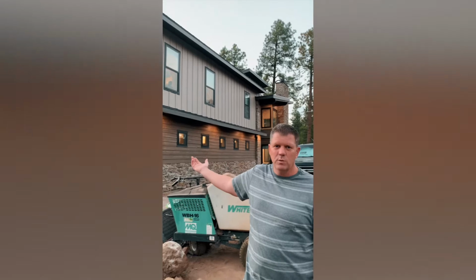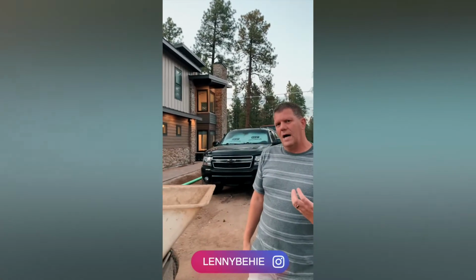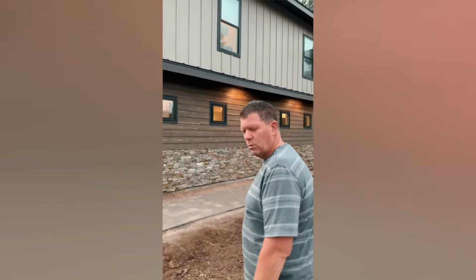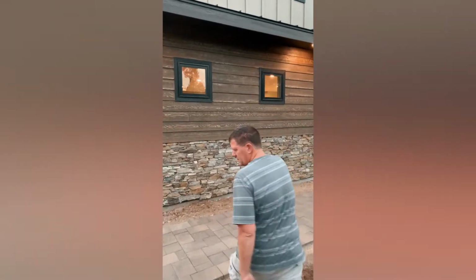Hey guys, you wonder what I've been doing for the last couple months, why I haven't posted on social media? So I've been building this cabin for our family. Over the last couple months, we bought the lot last year in August and started the construction here in April. Just finished up, well, almost, as you can see. We're still working on landscape, still a little bit of construction. But for the most part, the house is done.